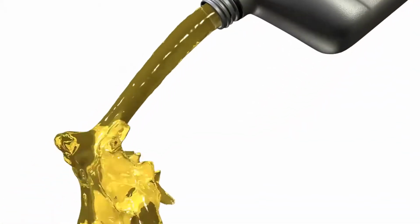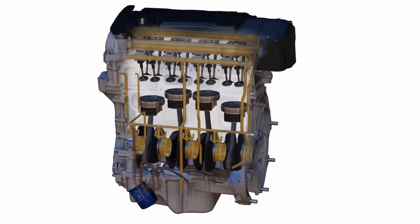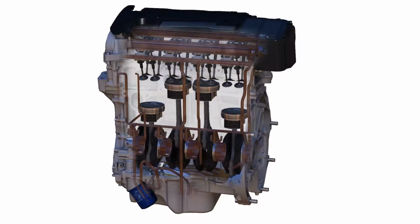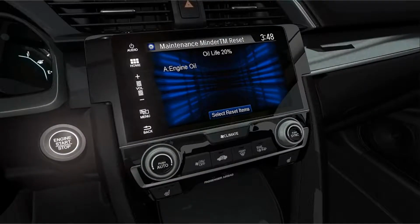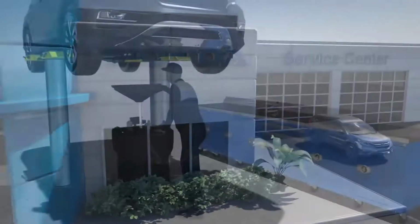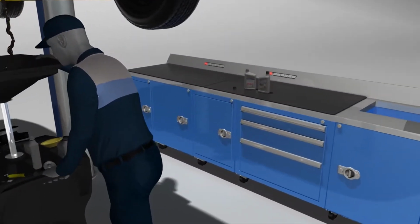Remember, oil is a major contributor to your engine's performance and longevity. If you drive the vehicle with insufficient or deteriorated oil, the engine may fail or be damaged. Be sure to change your oil at the recommended intervals. If you get your oil changed by someone other than a Honda dealer, find out what kind of oil they're putting in your car. Is it the right oil for your car?